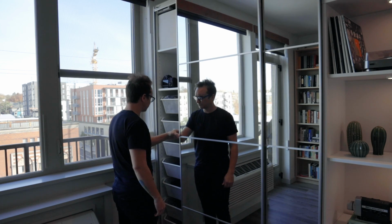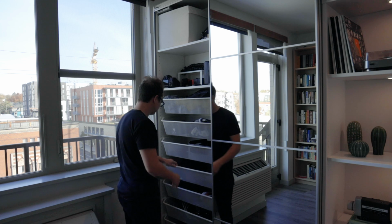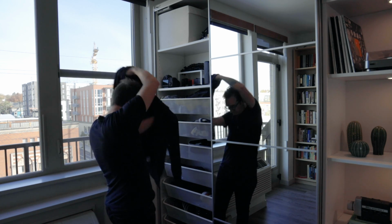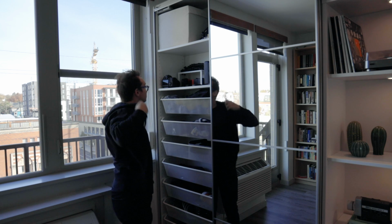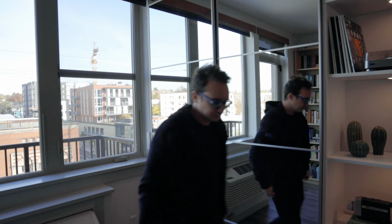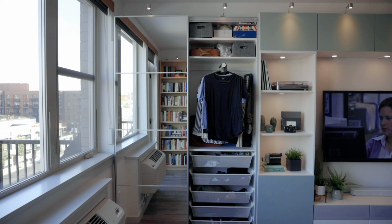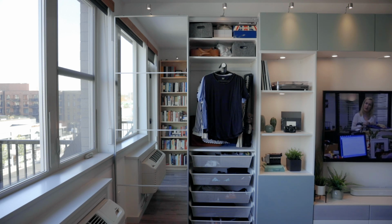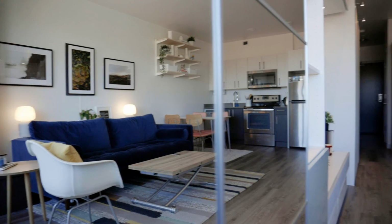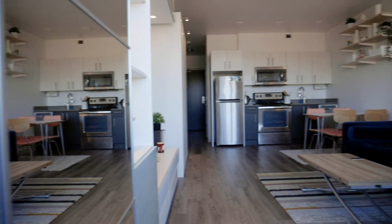This is our closet. So since the apartment did not have a closet, we had to provide one of our own. And the one that we chose was this wardrobe from Ikea. We chose to do mirrored doors on the wardrobe because we knew it was going to be right next to the windows. And so this draws in even more natural light into the space. Obviously, mirrors make spaces look even bigger, so you have that added plus.